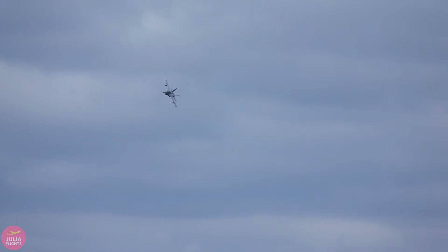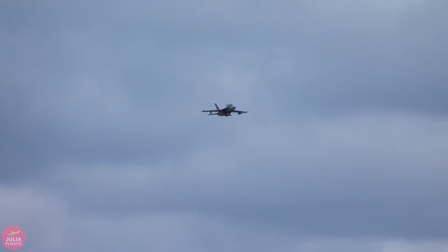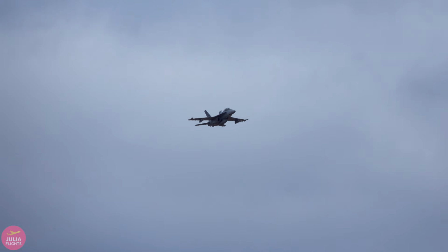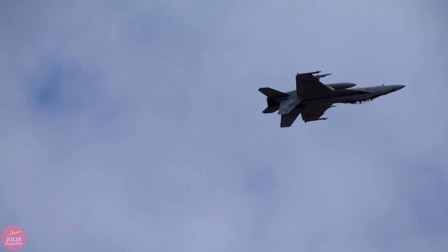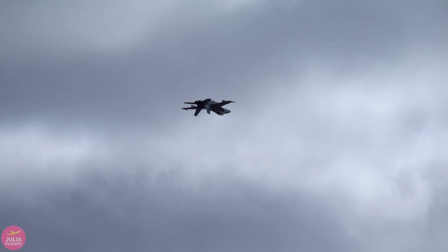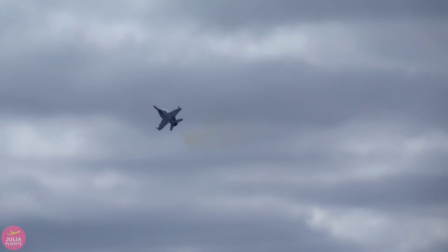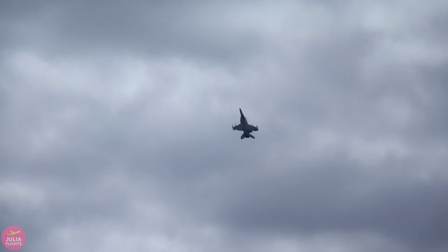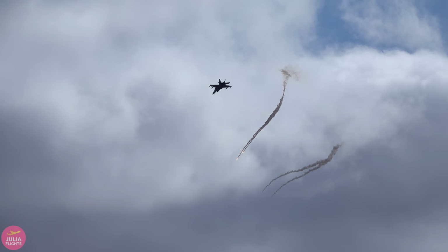Wouldn't be flying past at idle power to make it sound like it is much quieter than what you would expect, as you've heard so far here at the Australian International Airshow. It's amazing how quiet that aircraft can be. On your right, what are you doing?